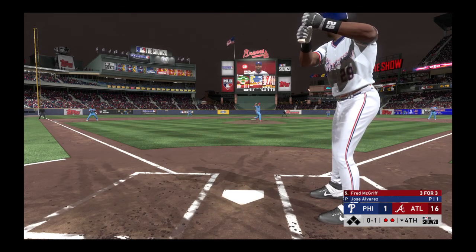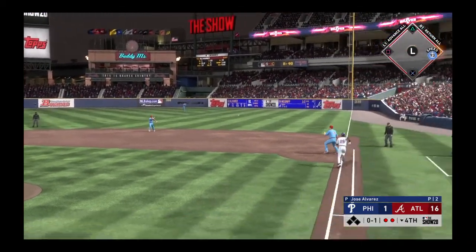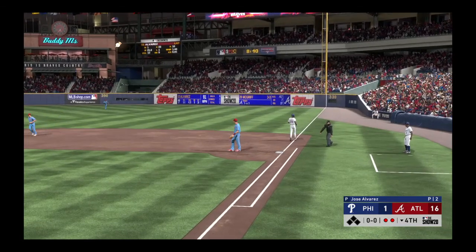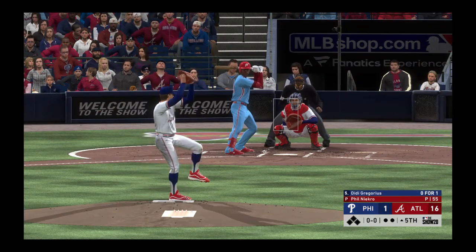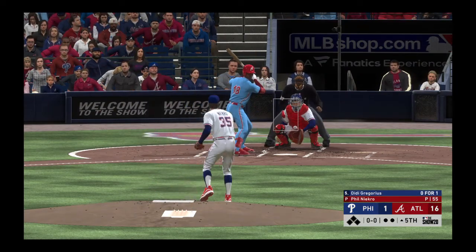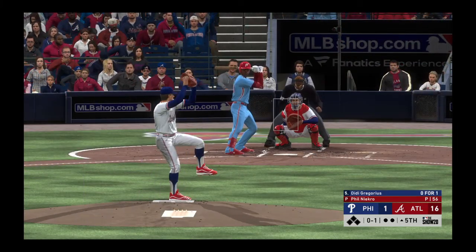Here comes the 0-1. Hard hit ball to second. Reined in. And not too shabby out of the pen. Takes just 2 pitches. Here's Didi Gregorius. He leads off this half inning in what they hope will be a rebuttal to all those runs they just gave up. Well, man, I think mentally they need to get 1 or 2 of these runs back right here.